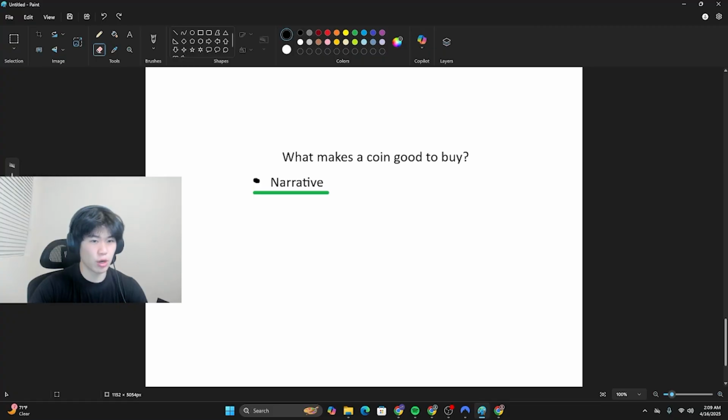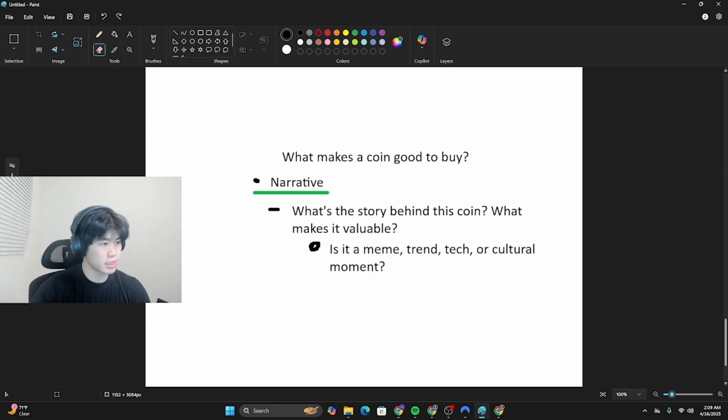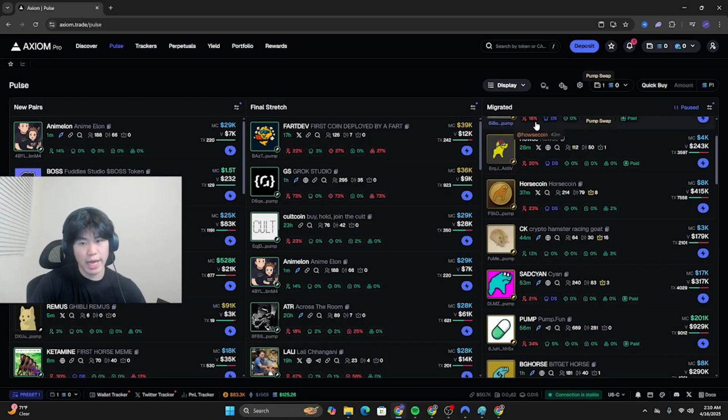To know what a coin's narrative is, ask yourself, what is the story behind the coin? What makes it valuable? And remember, value is attention in this market. Is it a meme, a trend, tech, or a cultural moment? You're going to be able to find that on the coin's Twitter, which is why the Twitter tracking feature of Axiom is so important. To do that, all you need to do is click the little X symbol right here to pull up the coin's Twitter.